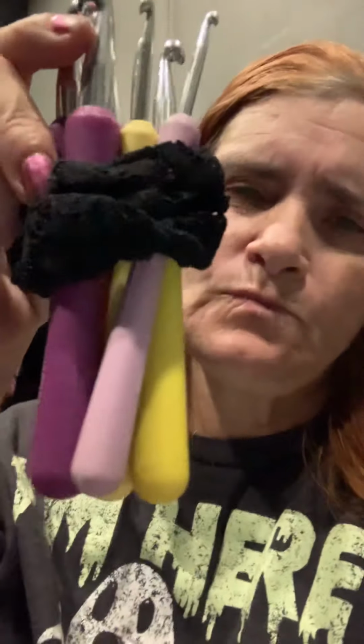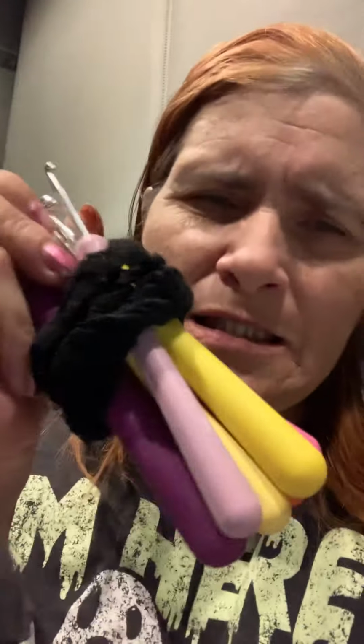Always keep a crystal with me. It's for energy, something like that. And then I've got these hooks, which help me out with my arthritis when it kicks in. I like these, but my favorite is green. This one here, this size is my favorite size. 5.75. I don't know if you can see it.